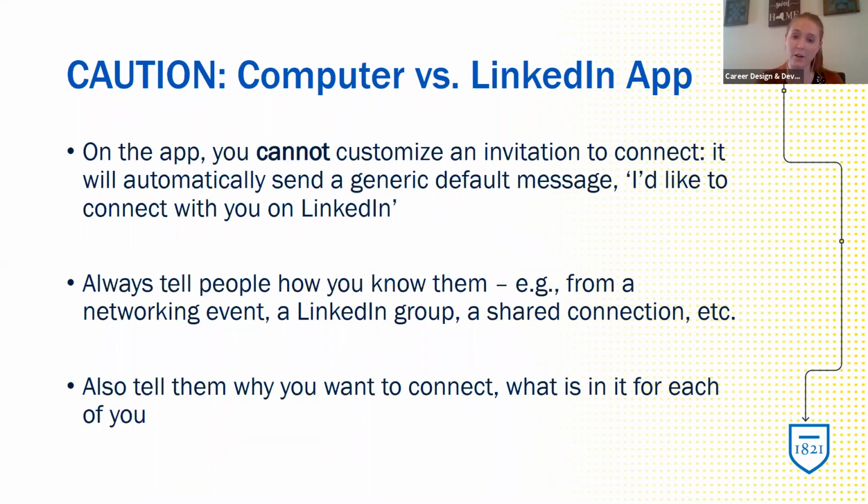Now, that being said, there are some differences with the computer version of LinkedIn and the app version. On the app, you cannot customize the invitation to connect. It will automatically send the generic default message. So as best as you can, you want to tell people how you know them and explain why you want to connect. So when connecting, I do recommend that if possible, you're using the computer version.